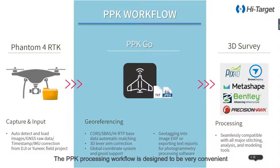The PPK processing workflow is designed to be very convenient. After selecting the file place, the software will automatically match the static observation file and the timestamps in the directory with the base station. After simply configuring the base station and the coordinate system, the software supports directly writing the precise coordinates and accuracy information into the metadata of the image files to replace the original rough positioning, so as to be directly loaded in the 3D survey software. Of course, it can also be exported in a report format to be compatible with more third-party software. Next, let me make a live demo of the whole process.